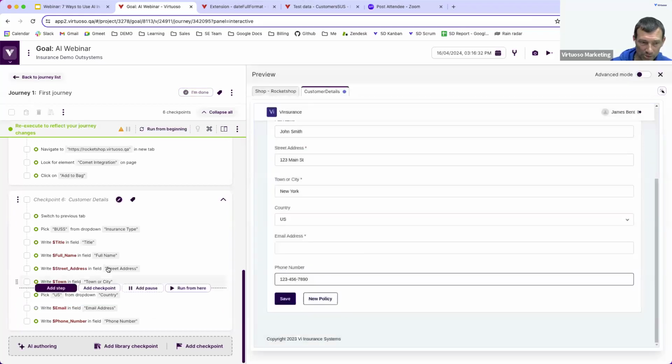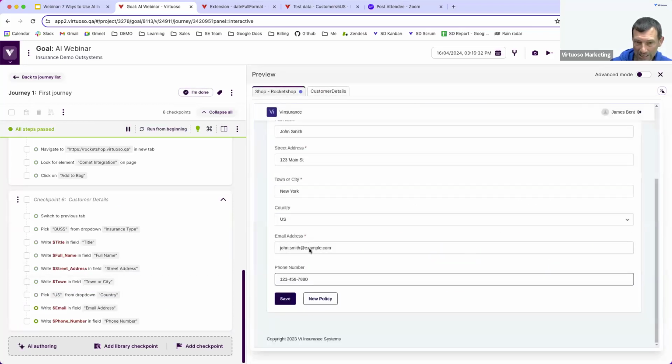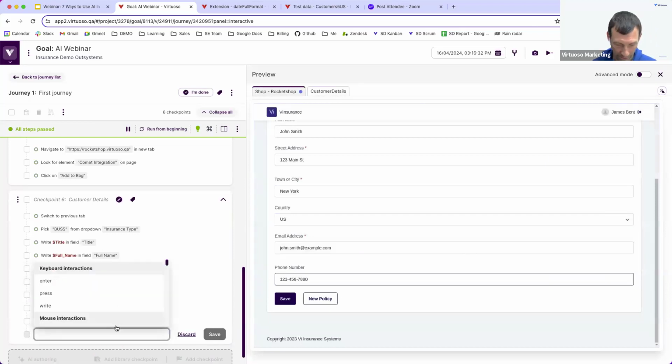And because the screen's in the right place, I can choose to just run from that test step, and we'll see that it's now gone and written the email address into the field. And then finally, I can say, click on save.